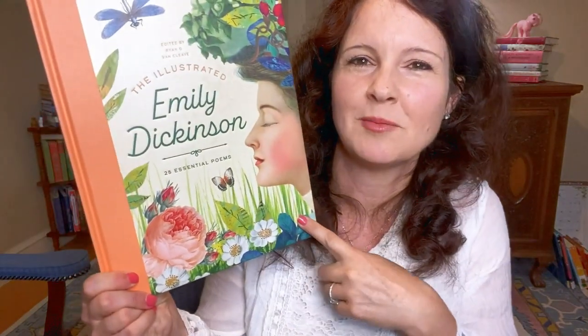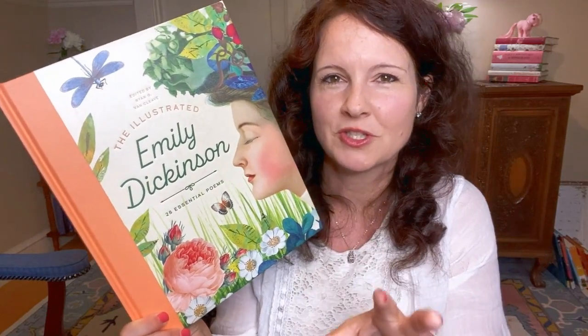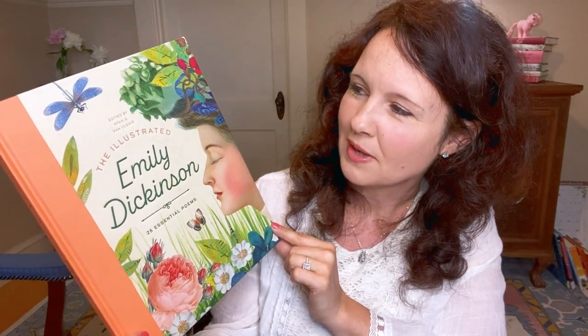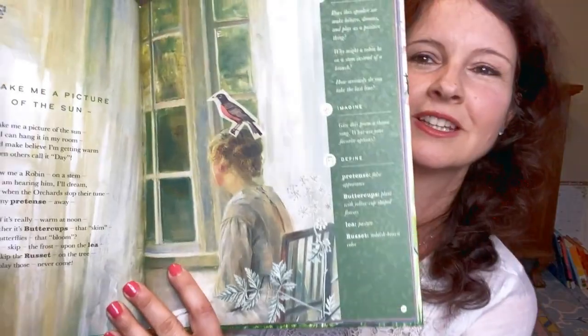We actually read a ton of nonfiction in this house. We read it over breakfast, and my son loves nonfiction, probably more than anything else, so we do pick up a bunch. But this one I actually bought more for myself, and it's the Illustrated Emily Dickinson by Bushel and Peck Publishers. They're great. They're a publishing company where when you purchase a book, they donate a book. So I just love that about them. And this is edited by Ryan Van Cleve, and they use collage for their illustrations or other images that are already out on the internet. And, for example, look at that one.